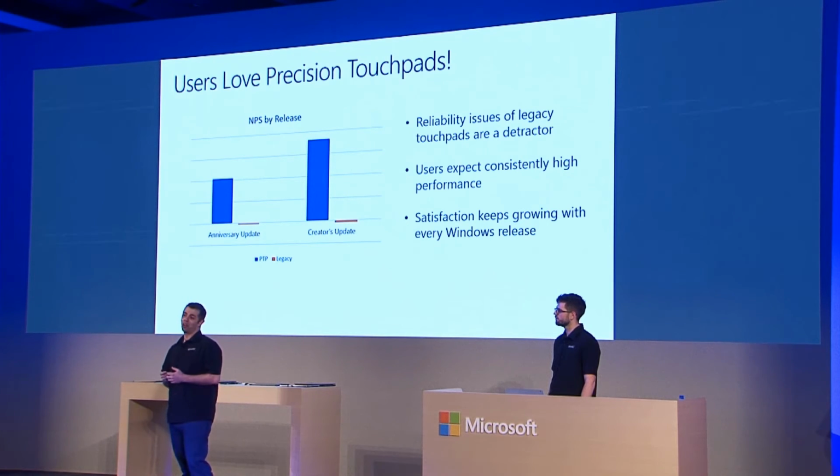To some of our partners out there who have adopted Precision Touchpad 100% across their portfolio, thank you. Your users are thanking you. You have delivered a much better experience to your customers. And reviewers also agree with the users. We're seeing fantastic reviews. We're seeing conversions from folks who were previously MacBook users over to now be Windows users, because the touchpad experience is now better on Windows than it is on Mac.